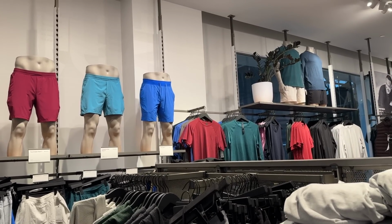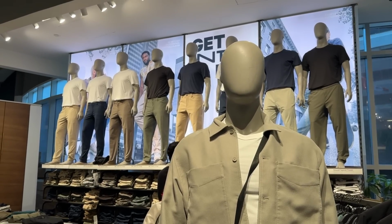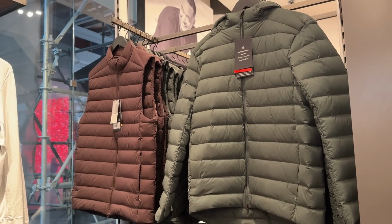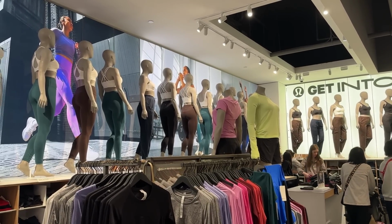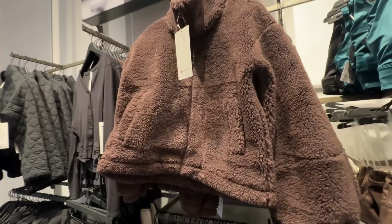I feel like for the menswear, it hasn't really changed in the last couple of years. They have a really solid selection of core items that my husband loves and he keeps repurchasing. I can't say the same for the lady side. There is a much higher selection for women, but as I browsed through the selection, I saw a lot of stuff that I would never buy. So let's get into it.